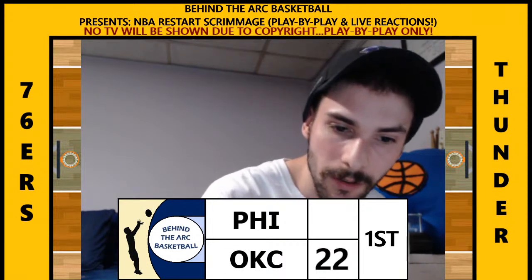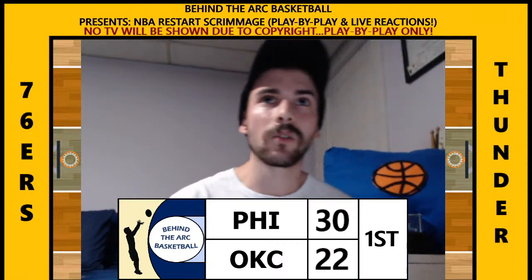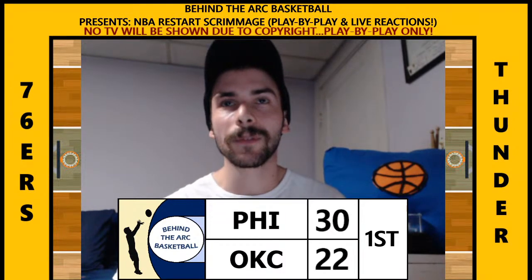So 27-22 now the score is. OKC takes the right baseline jumper. It's up. Back over to Philly here with the basketball as they move it out to the top of the key. They'll take a 3. They hit it. 30-22 now the score. Thunder with the basketball off the cut inside, and they're going to slam it down for 2. So that one gets thrown down right there by Nader.